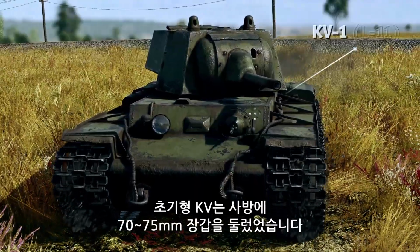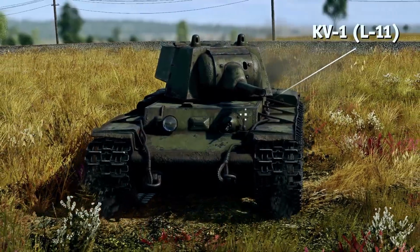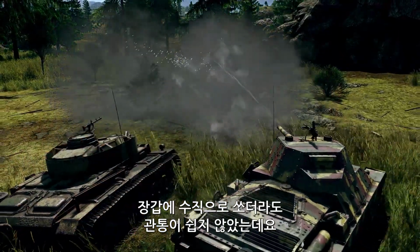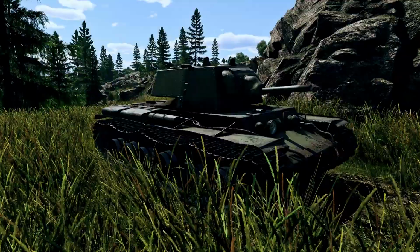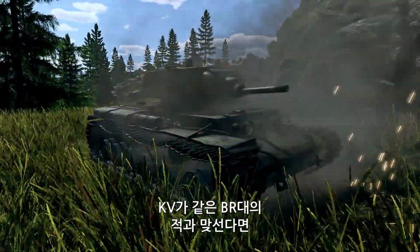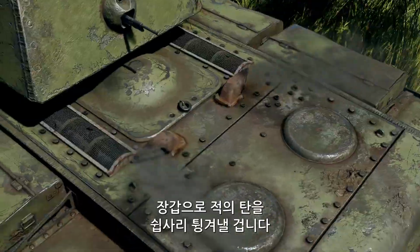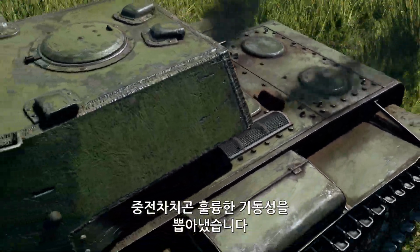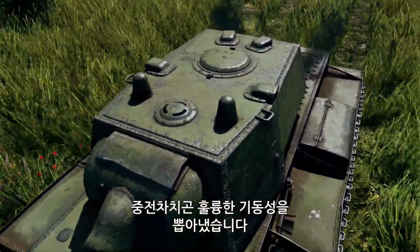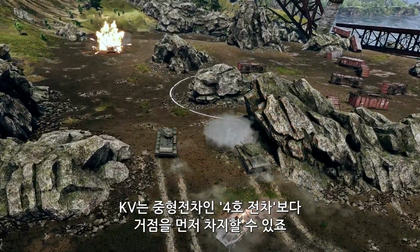The original KV has around 70 to 75 millimeters of armor all around. Not every opponent can pierce that even at a straight angle, and if you're angling, then it gets even more difficult. All in all, if this KV fights enemies that share the same BR, its armor plates just bounce shots off left and right. Furthermore, a 600 horsepower engine provides good mobility, at least for a heavy tank. In fact, the KV can get to many positions faster than the medium PZ-4.